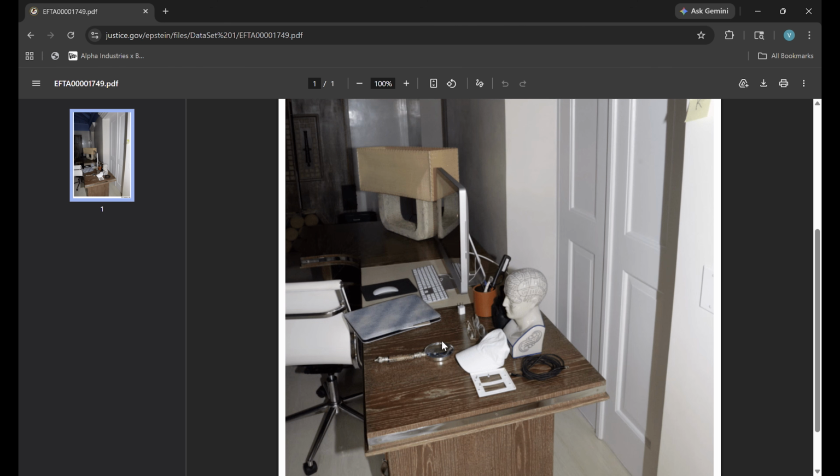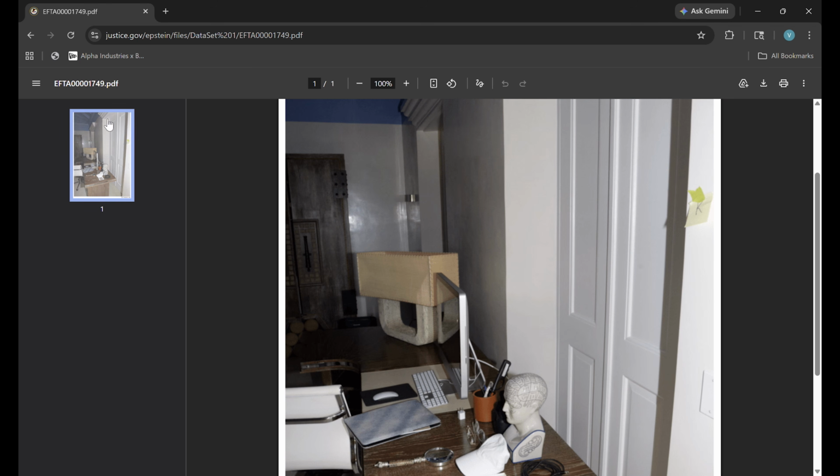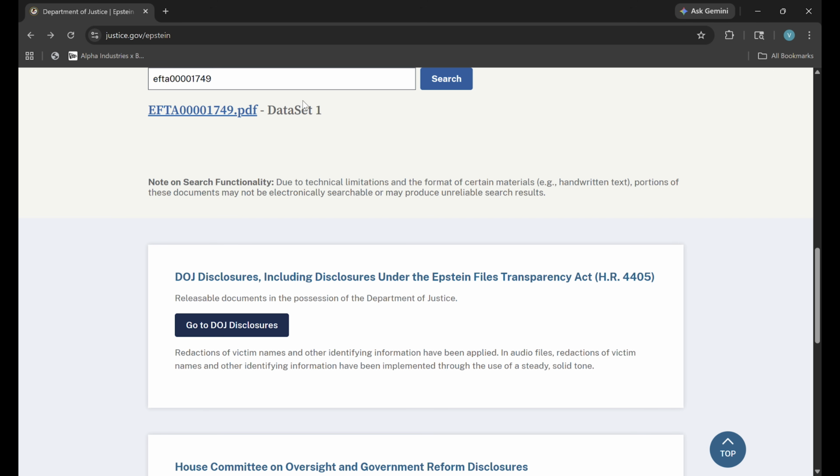All right, so this is a wider angle of the same angle of that desk there. Got something going on here in the background. Can't really make out what that is. And we are 50% through today's episode.